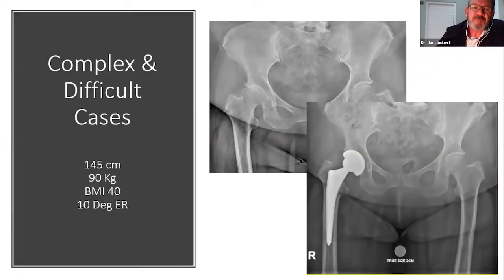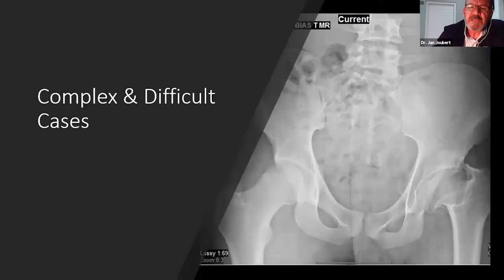The difficult and complex cases, and I think this is the issue about the table. I think this allows you to start doing cases that are a lot more challenging than just a standard lady with soft tissues that rotate easily and require minimal releases. With these cases, this patient's hip was, she's very short and stocky with a BMI of 40 and only had 10 degrees external rotation, and one can achieve these replacements with ease.